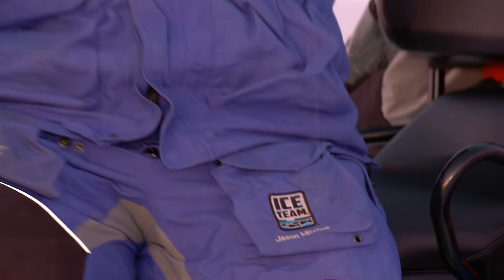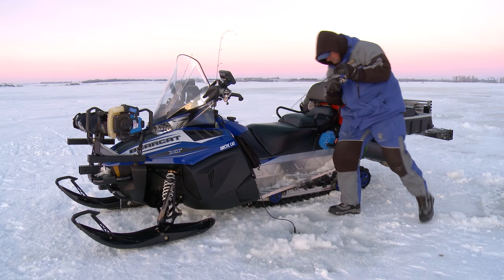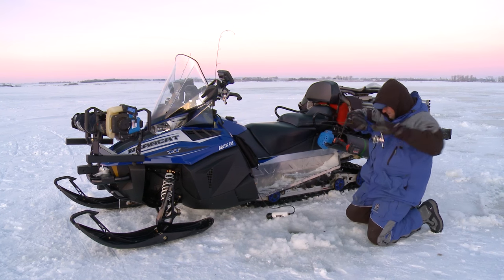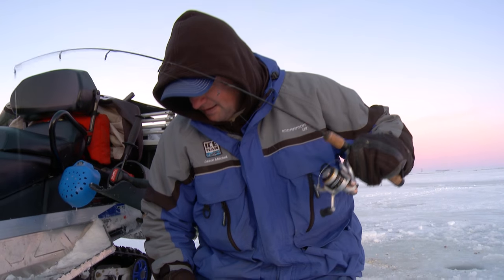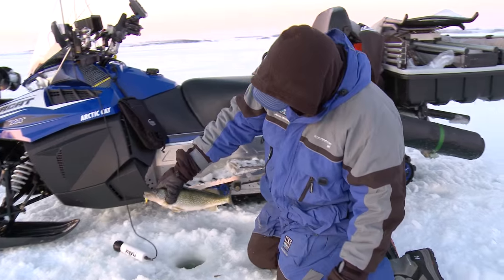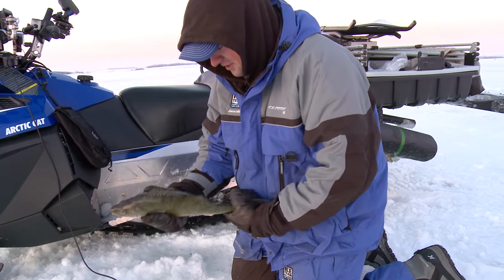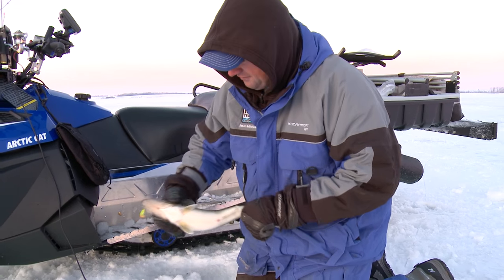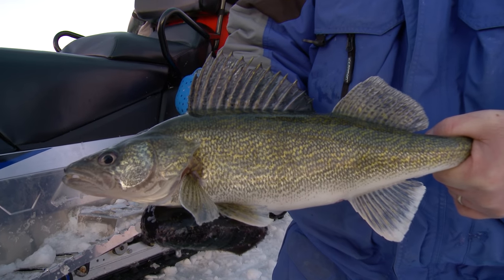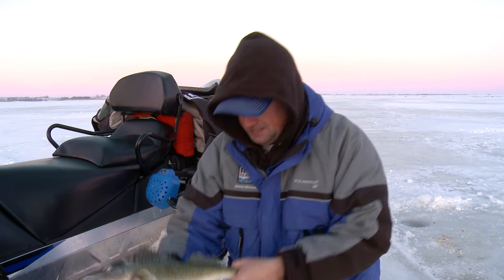There he is. There. Get a wrestle up the hole here. Come on up here. Oh yeah, nice walleye. Look at that. Yeah, they're just beautiful fish. And you see how well they're eating here. I mean, these fish are just solid, solid fish. Look at this fish, unhooked here. I just love how fat these fish are. All these fish do here is eat. Yeah, just a great walleye. Oh, chunky fish.